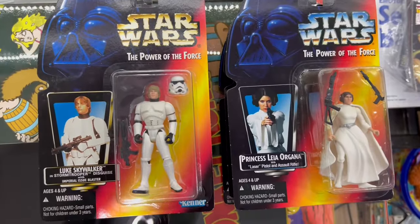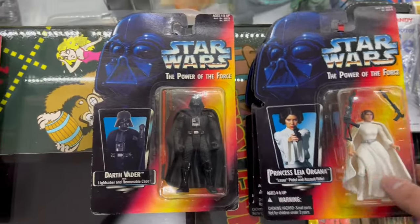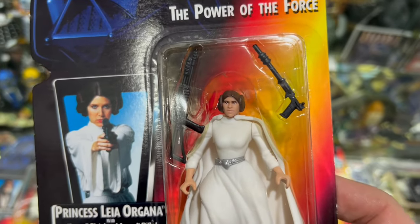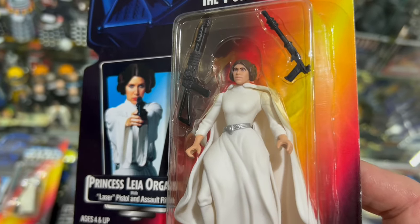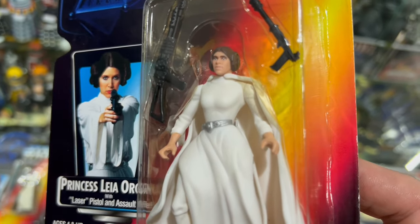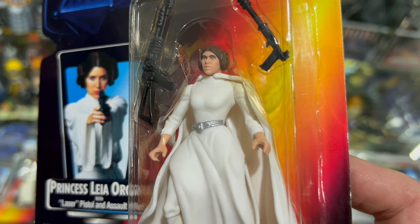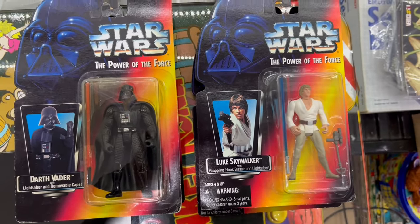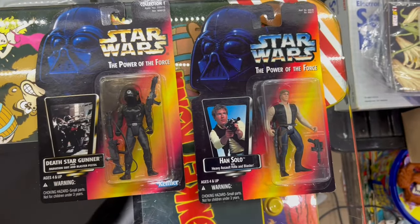Luke Skywalker Stormtrooper disguise. Princess Leia Organa. Oh, actually, there were variants with her as well, weren't there? One of them was not quite so flatteringly called Monkey Face. And there was some with only two bands on her belt there, and some with three. Obviously, this one's got three. There's Luke Skywalker and Darth Vader. Again, both of them with long sabers, which is nice to see. And a Death Star gunner and Han Solo.